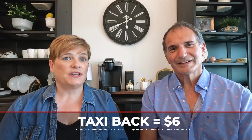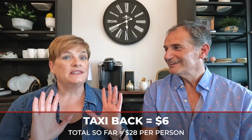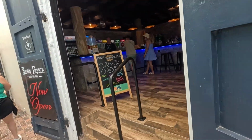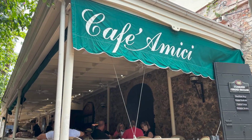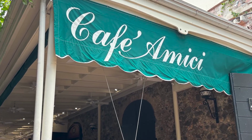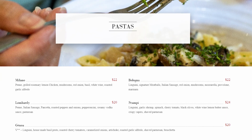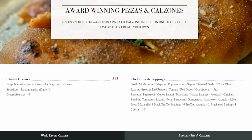Like Marshall said, it was a hot day, so we decided to go back to the ship. So we did pay for the $6 taxi per person again. So now we're up to $28. But I did want to say that if you did want to eat downtown, there are lots of places to eat a meal. And we have been to this little Italian restaurant called Cafe Amici. I think that's how you say it. And that was very good. It wasn't this time, it was another time, but we can vouch that it was good food.